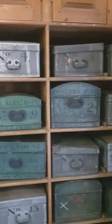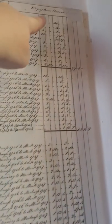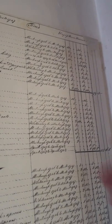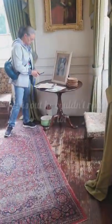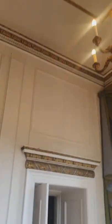What are all these? Well, these are the charge rooms. Oh, I see. I was looking up here. Look at this. This is the wages. I was actually trying to work out what this is. Can you read that, Dad? Accounts. There's a date on it. Oh, 1747. No idea. Okay. It's a tiny room.